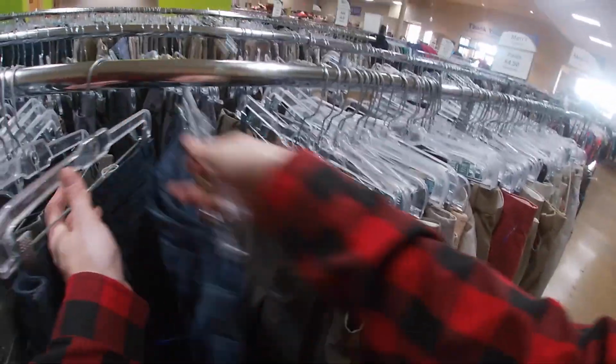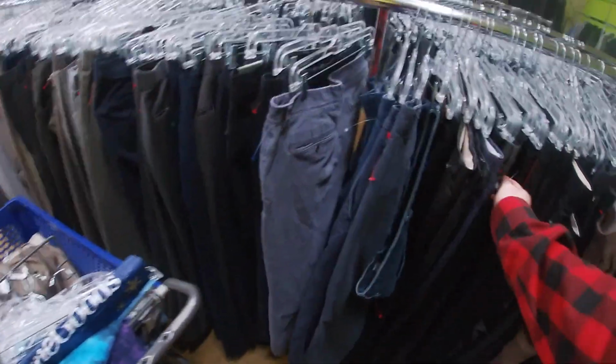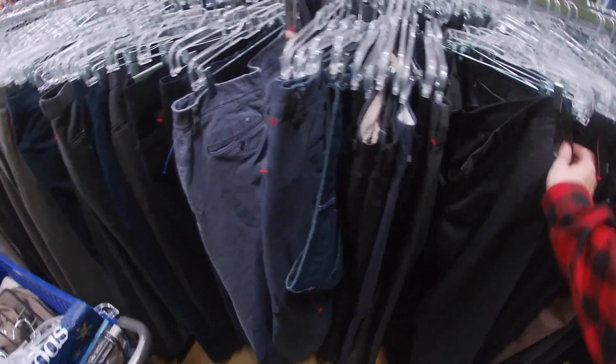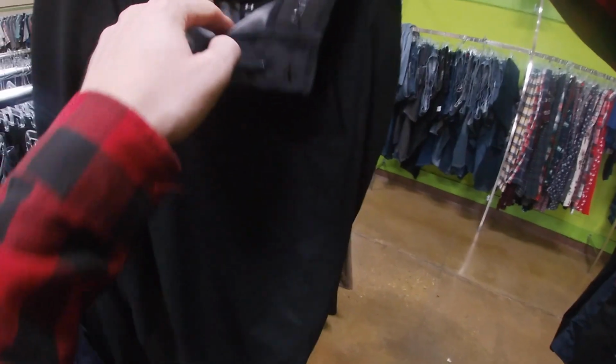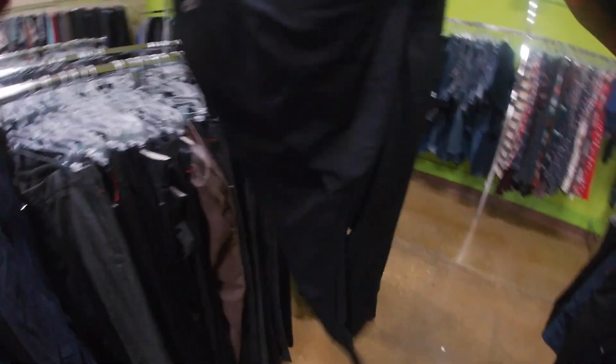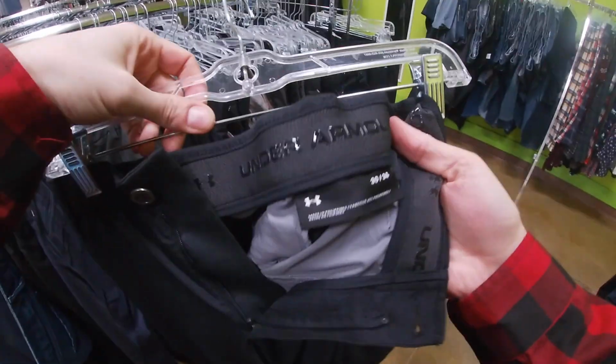Speaking of Nike, check out these Nike Golf Tour Performance golf pants. You've heard me talk about these in the past, I'm sure. I love these pants. Here's another great brand I pick up, Under Armour golf pants as well. $25 to $30 on those. Between those two pants that I just picked up, 50 bucks in pocket, $8 spent.